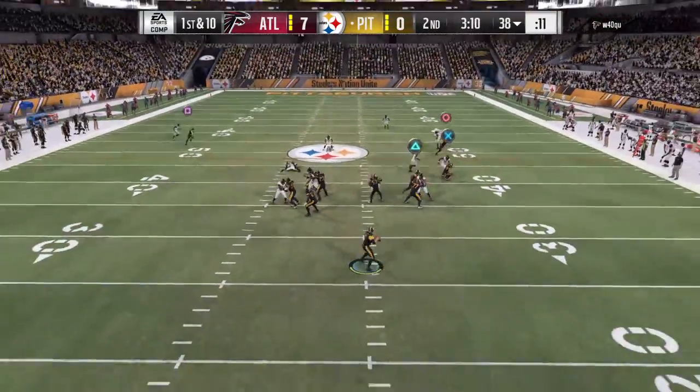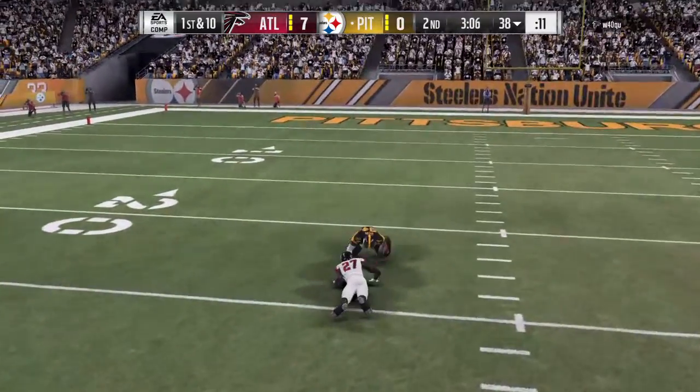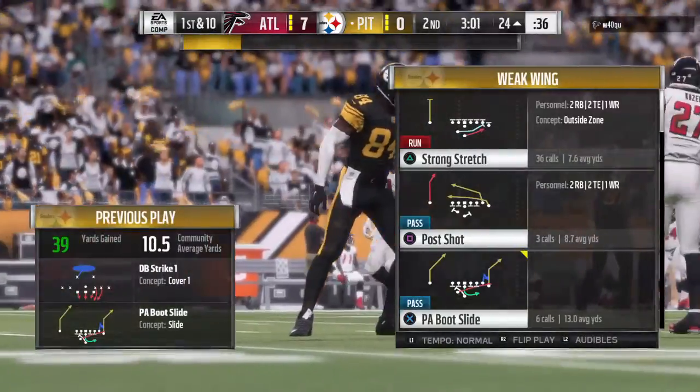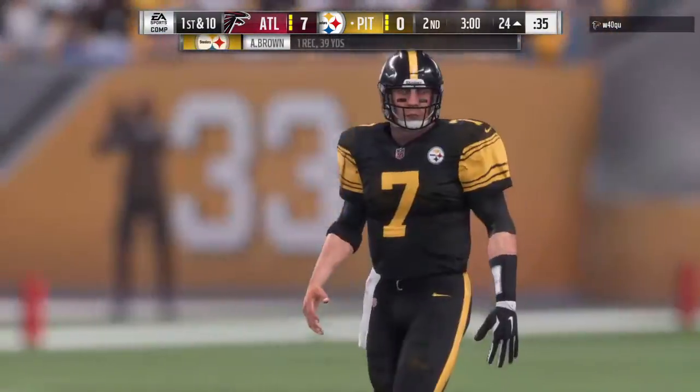Now a play fake here on first down. And that's caught inside the 30. And he goes down, but not before getting this inside the 25. A gain of 39 that time.